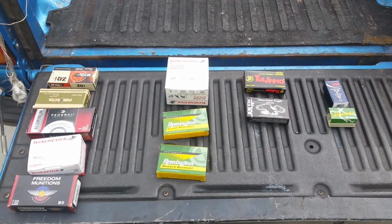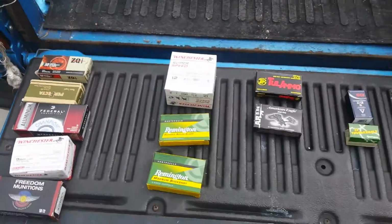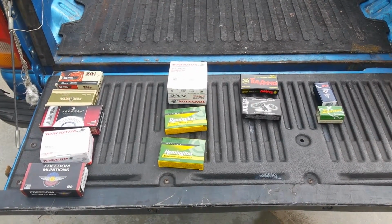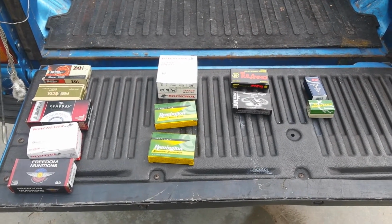Now keep in mind this is target ammo for all you OCD people out there. This is target ammo specifically. I'm not talking about service or defensive use ammo. This is just purely what I use to practice and train with and all that good stuff.